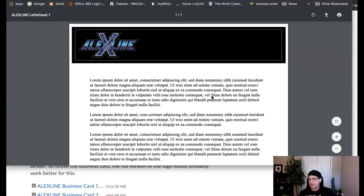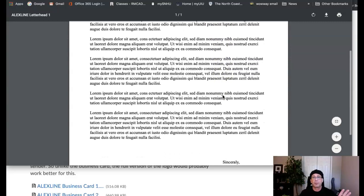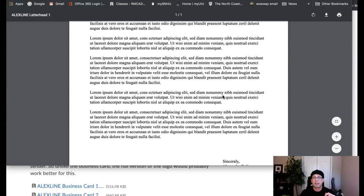Absolutely, I would use it. I get pen and pencil sets all the time as leave behinds from designers. So it's something that's going to be used and that reinforces your branding if the recipient actually keeps the leave behind piece.